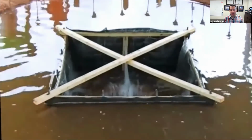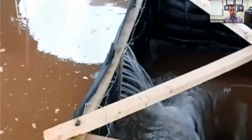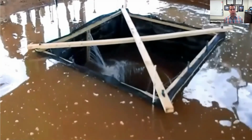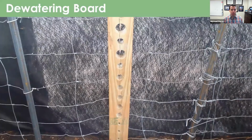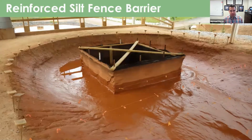But like our sediment barrier practice, we also realized we need a way for water to flow through. So we have a dewatering board that we've included in the back. It's basically a 2x4 that has holes drilled in and it's stapled onto the geotextile. And that allows that area to dewater in an effective period of time to where you don't have excessive impoundment within a channel or around an inlet where it could create conditions where you can't work in that area or hazardous conditions from a driving standpoint.